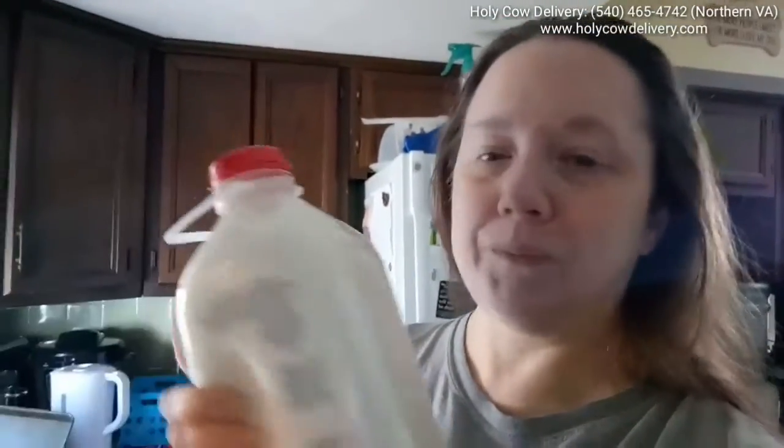This is whole milk from Homestead Creamery, and it is no GMO. They're grass fed, live the way a cow is supposed to live. And I also like that it's in a glass bottle, so I don't have yucky plastics leaching into my milk. The only plastics I have are really the lid and the handle, which is minimal contact.